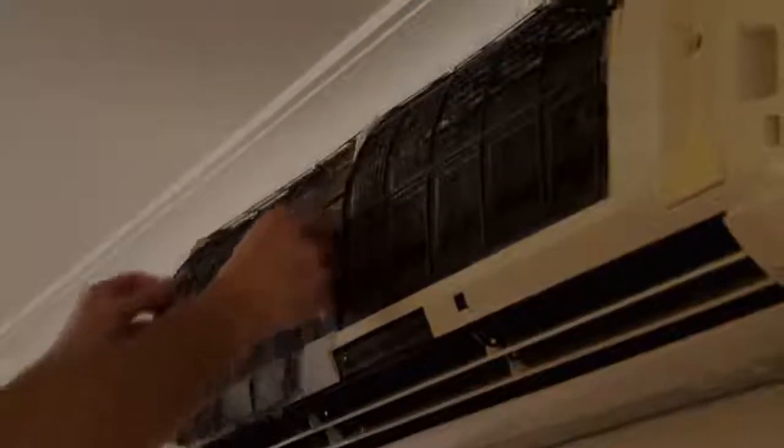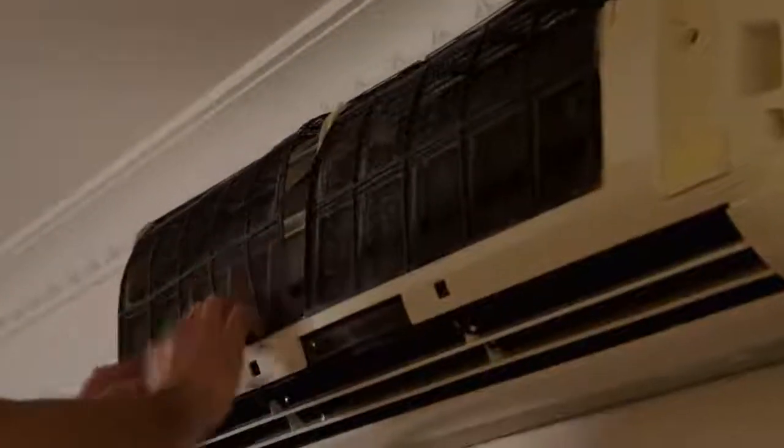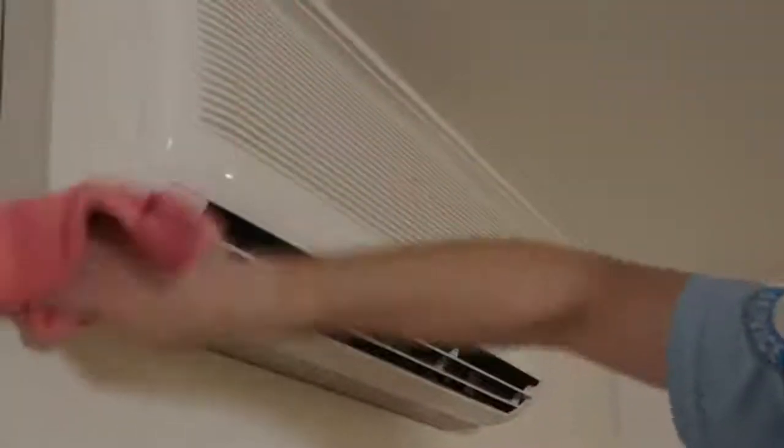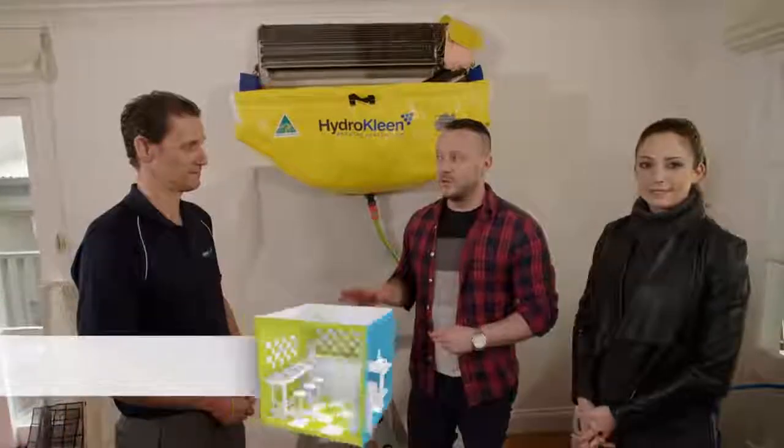This whole thing has honestly blown me away. This is something you can't do at home yourself. It is such an intricate clean inside. You can see the inner workings there. Getting someone like HydroKleen to come in and clean out your heaters and your coolers, especially now as we approach spring, is really important. You can find these guys online, I believe.